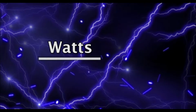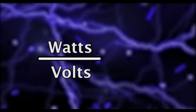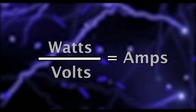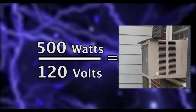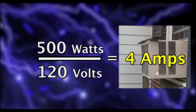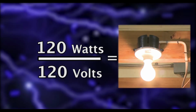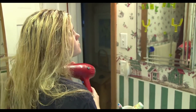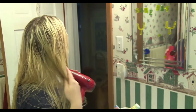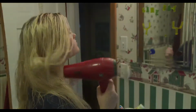When you divide the number of watts by the voltage of the wiring system, the result is the equipment's power usage in amps. For example, a 500-watt air conditioner running on a 120-volt electrical system draws about 4 amps of current, whereas a 120-watt light bulb only uses a single amp. Running a 1200-watt hair dryer draws 10 amps, and as many of us know, that is sometimes enough to dim the lights when you turn the dryer on.